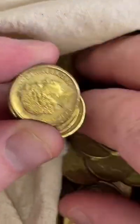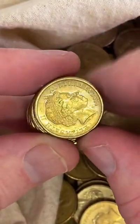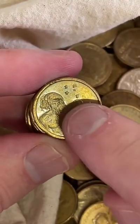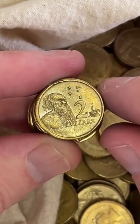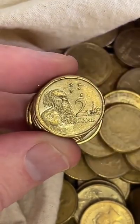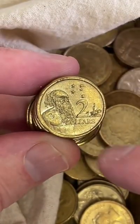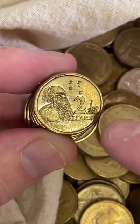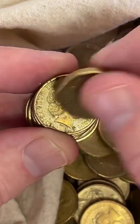I'm not sure. What's the Aboriginal Elder coin? That's just this one here. So this is the $2 coin. It's got the Aboriginal Elder on it, this person here. So that's the standard design $2 coin. So if you look up eBay and a listing says Aboriginal Elder coin, that's what it's referring to, just the standard design with the Aboriginal Elder on it.